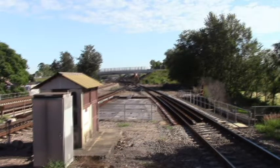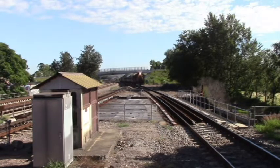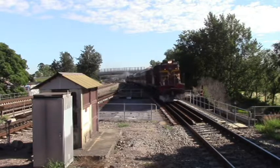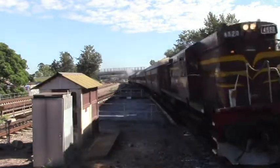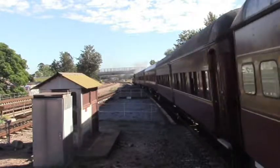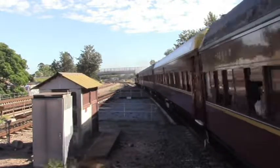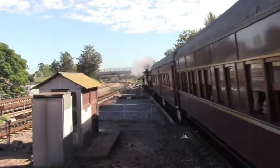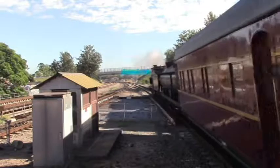As we open this video of Steamfest 2017, first logo to appear as part of our opening title sequence is 3016, which is, or perhaps was, part of the fleet of the now financially beleaguered Canberra Railway Museum. The diesel at front of the train was 4520.